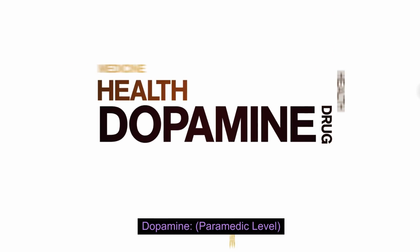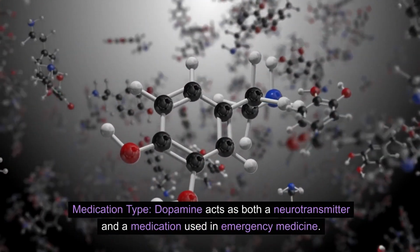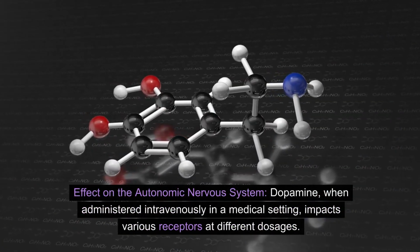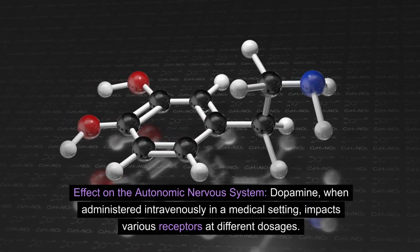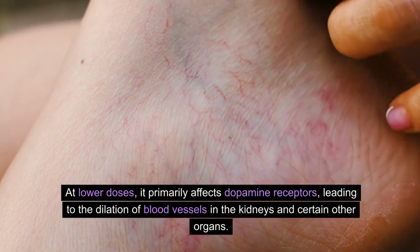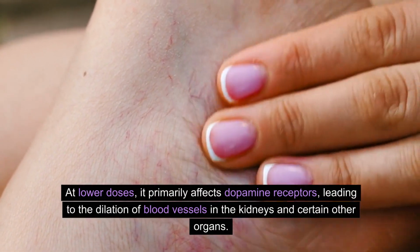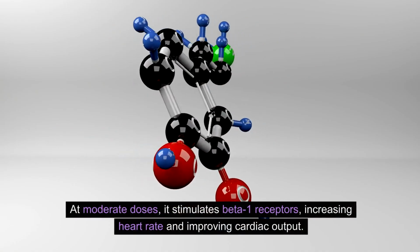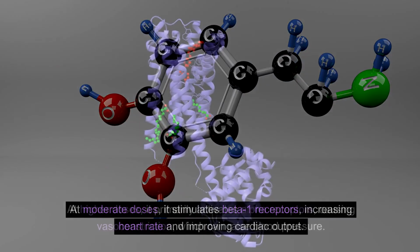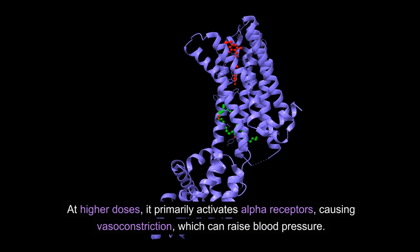Dopamine, paramedic level. Medication type: Dopamine acts as both a neurotransmitter and a medication used in emergency medicine. Effect on the autonomic nervous system: Dopamine, when administered intravenously in a medical setting, impacts various receptors at different dosages. At lower doses, it primarily affects dopamine receptors, leading to the dilation of blood vessels in the kidneys and certain other organs. At moderate doses, it stimulates beta-1 receptors, increasing heart rate and improving cardiac output. At higher doses, it primarily activates alpha receptors, causing vasoconstriction, which can raise blood pressure.